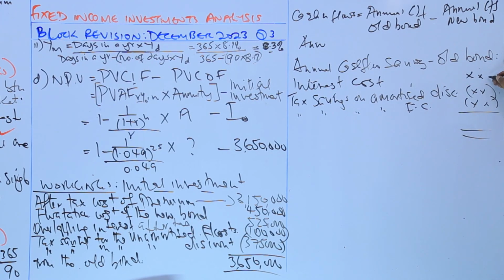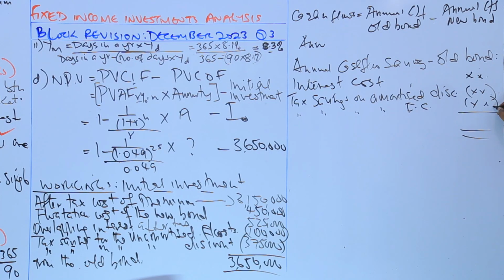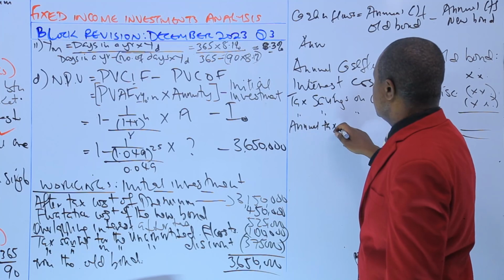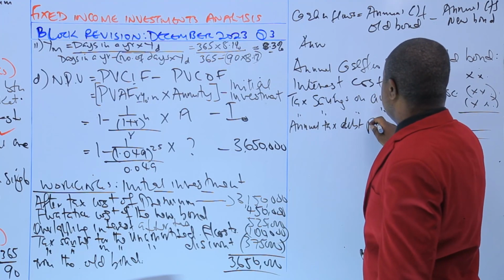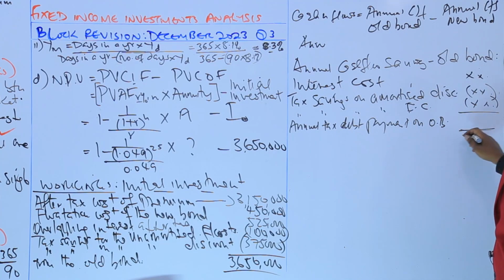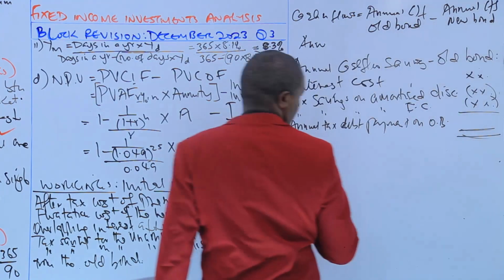We'll first of all calculate the interest cost. We deduct the tax savings on the amortized discount. Then we deduct the tax savings on the amortized flotation cost. That will give us the net annual after-tax debt payment on the old bond. So let us work out the interest cost.